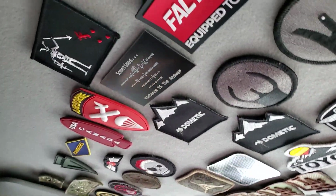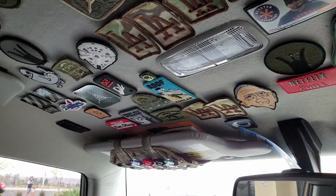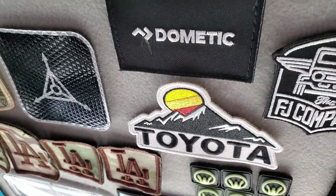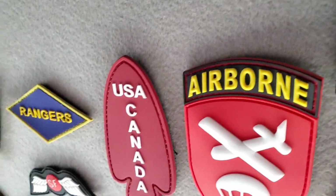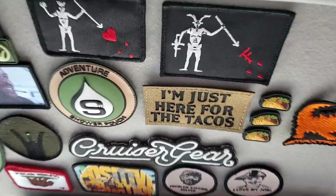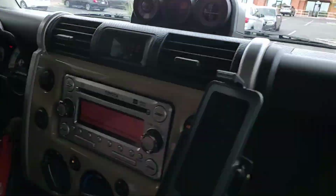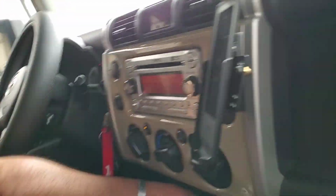That's awesome. So, oh my God, look at that ceiling. That is the most beautiful ceiling I've ever seen. Look at that. I've never seen that many badges on any car or anything. That is awesome. That is so cool. Those are really good badges too. They're not just any badge. The best. That is so cool. Man, I just love everything about this car so far. Oh, inside. Man, inside is so clean.